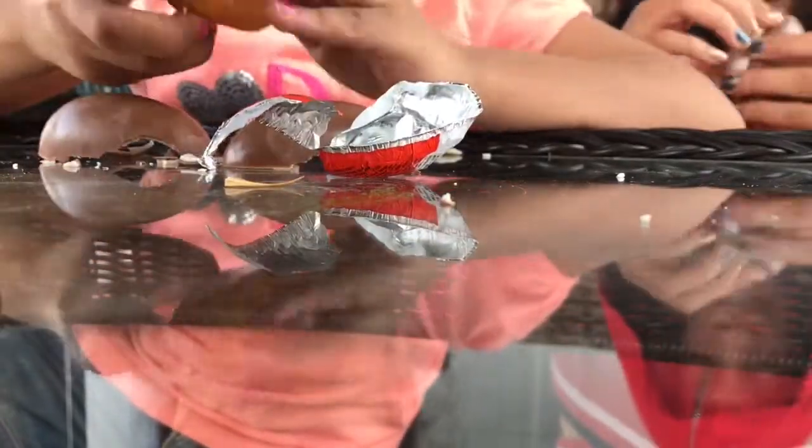Next one are these two. Okay, I'm going to open it for me. Whoever can open it the fastest. Oh, I can't do it that fast. I'm afraid I'm going to break the chocolate. Done.